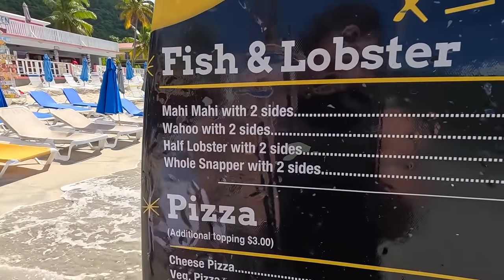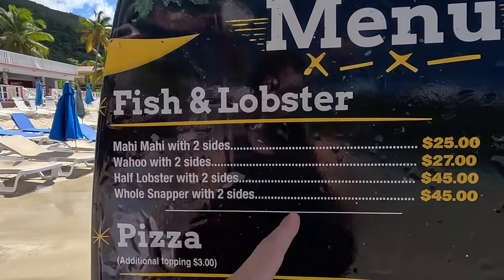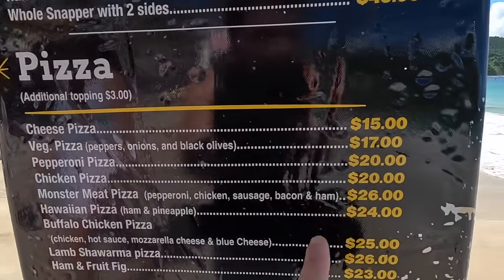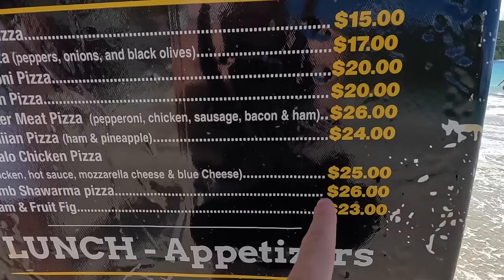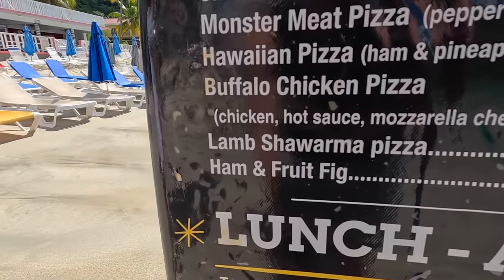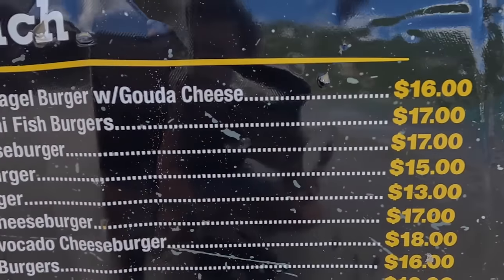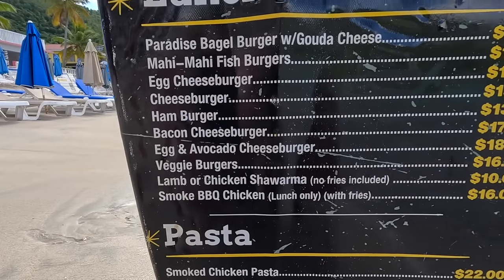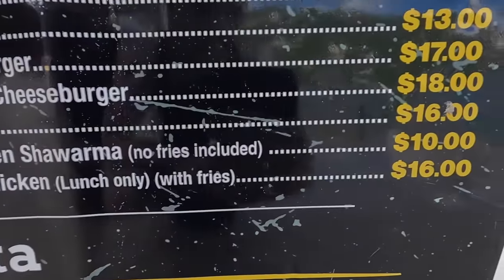Lobster will obviously be a lot. $45. Fish with two sides, $25. You can get a pizza for $15, not so bad. The basic one goes up to $26. Lamb shawarma pizza. You can get like a fish burger, $17. Not actually too bad, I thought it was gonna be worse. Lamb or chicken shawarma, $10.